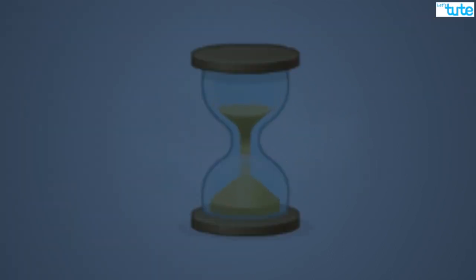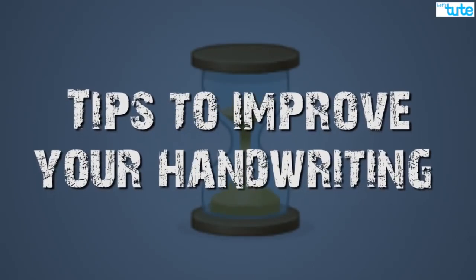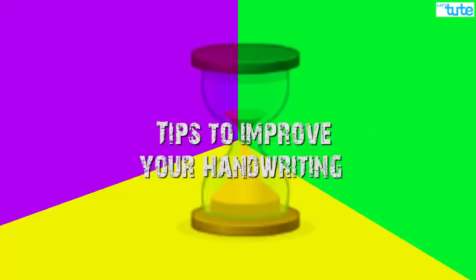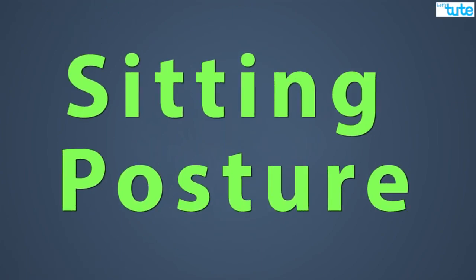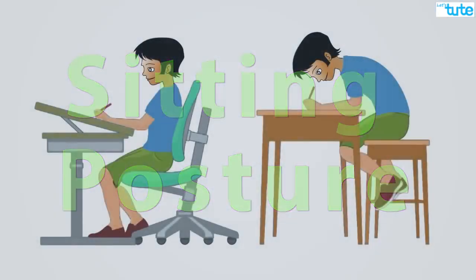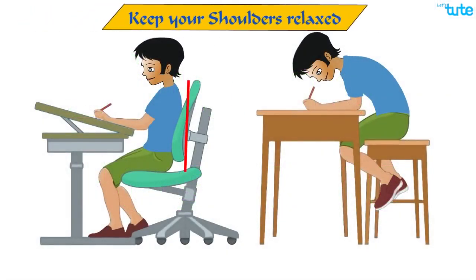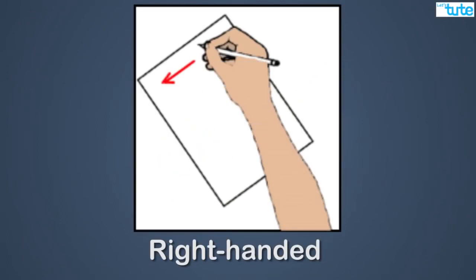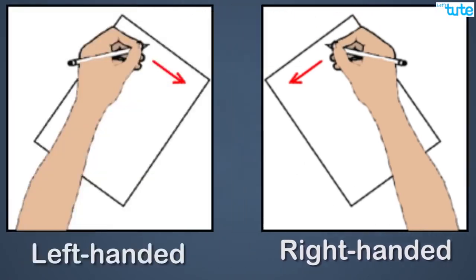So friends, without wasting any time, let's quickly see some tips that will help you improve and create a better handwriting. Firstly, what actually matters is your sitting posture, especially your shoulders. It should be very relaxed. Don't droop down or be very stiff. Sit comfortably. And if you're a right-handed person, place the right corner of the book or the page high, or tilt the page towards your left. And if you're a left-handed person, place the left corner high or tilt the page towards the right.